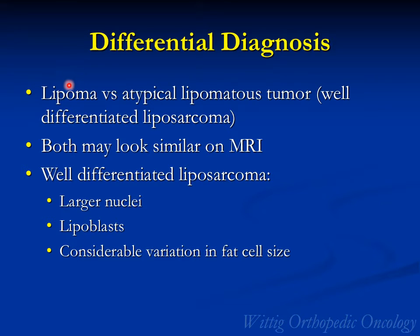Okay, the differential diagnosis of a lipoma is really an atypical lipomatous tumor or a well-differentiated liposarcoma. They go by these two names usually. They can both look identical on an MRI. Well-differentiated liposarcomas, however, may more commonly have stranding within it and thick strands on the MRI. Histologically, well-differentiated liposarcomas have larger nuclei, the presence of lipoblasts, and considerable variation in the size of the fat cells.